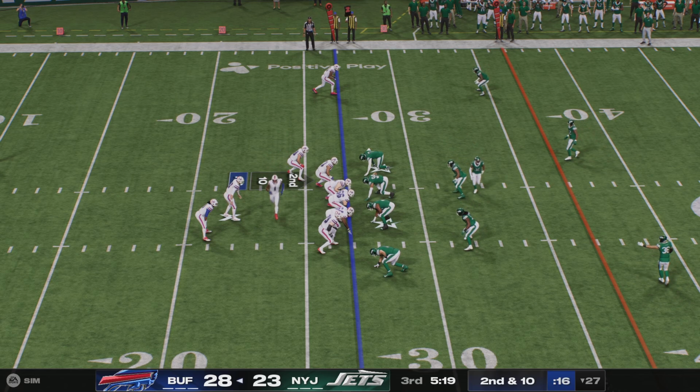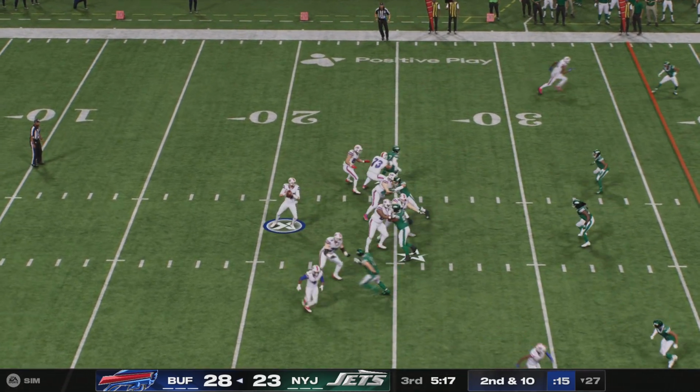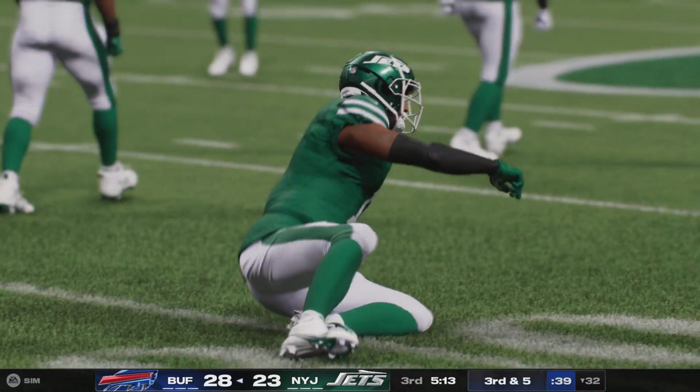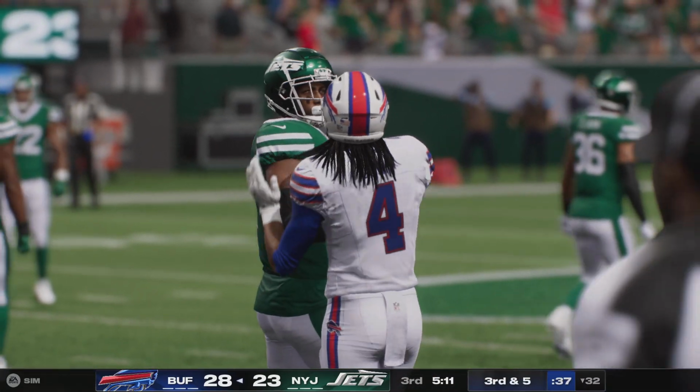Samuel going to go in motion right. Now Allen. Throw right side is going to be caught by Samuel. 5 yards. Now it's third and five.